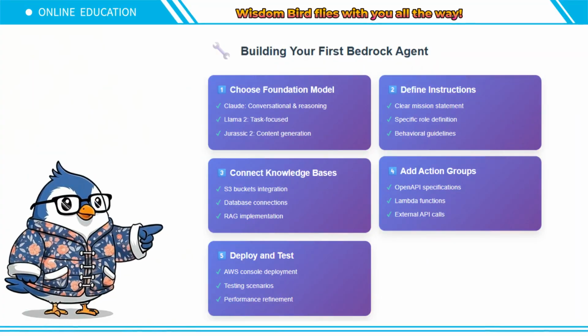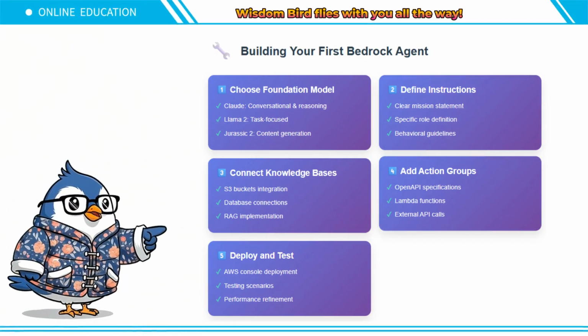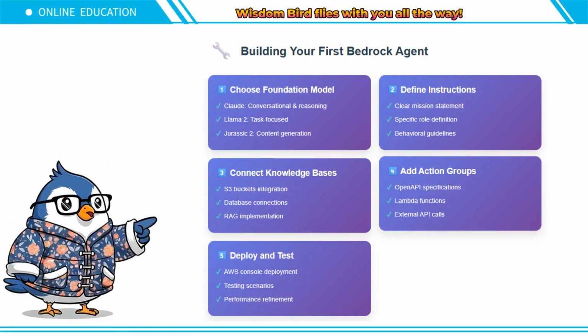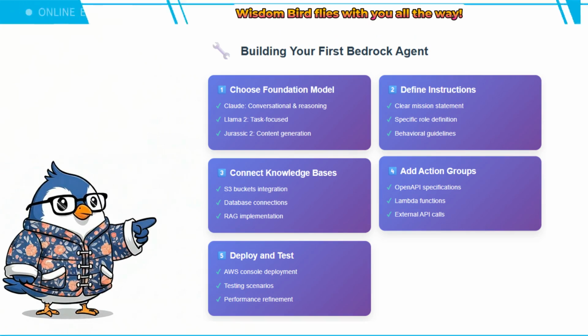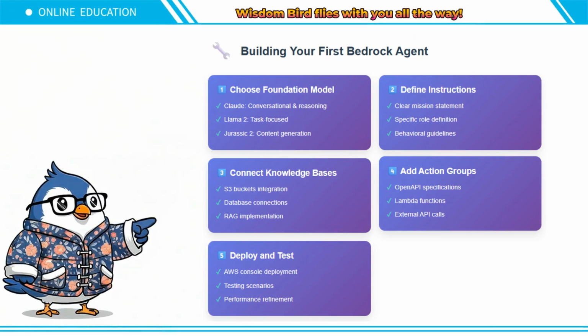All right, time to get our hands dirty. Building a Bedrock agent is easier than assembling IKEA furniture and way more rewarding. The 5-step agent creation process. Step 1, choose your foundation model. This is like picking your AI's personality.